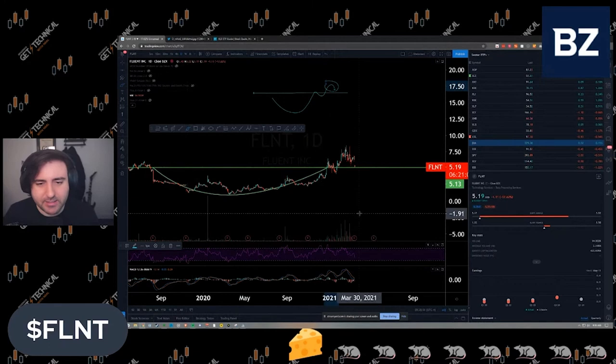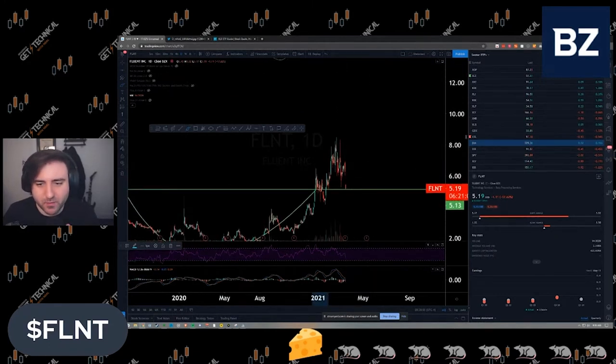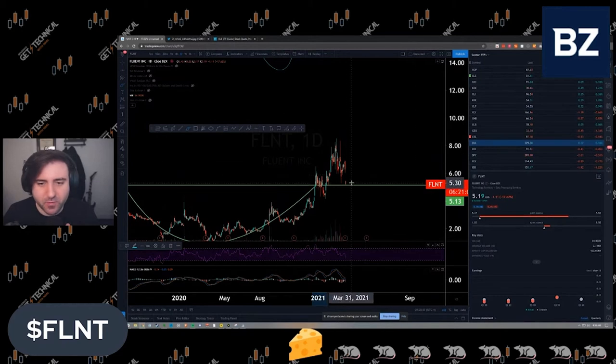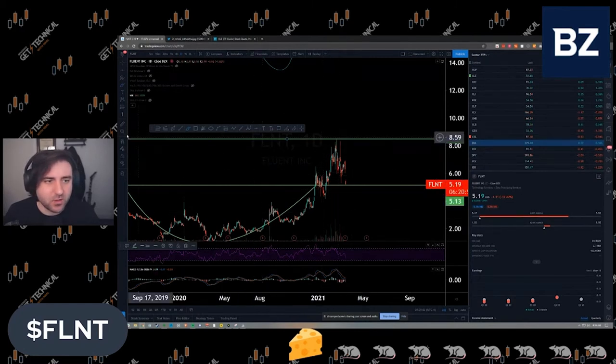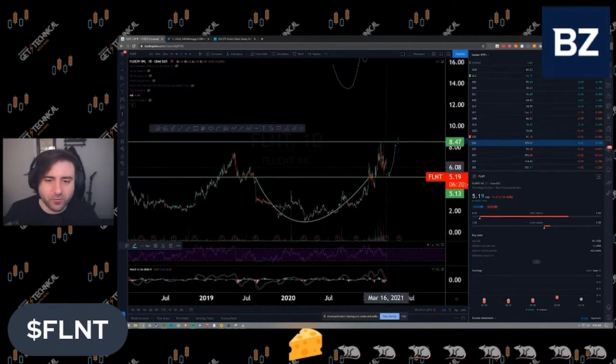So FLNT, this is the daily chart for a swing trade. I think you want to look for confirmation on the bounce. And you kind of got two levels. You just got to break through this resistance. So if you get a nice green candle, you can shoot for a swing trade with a price target of about 847. But then at a breakout above 147, we would look for full resolution of our rounding bottom that got us here.